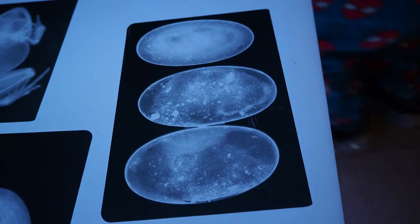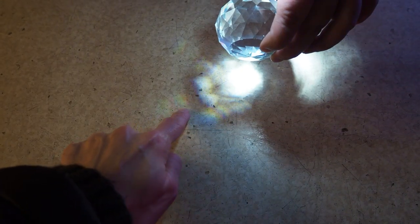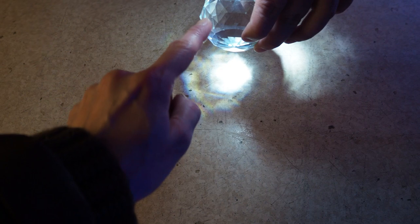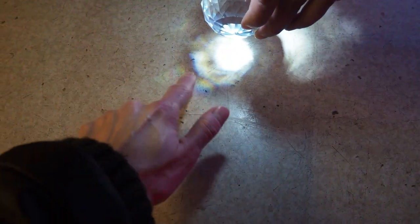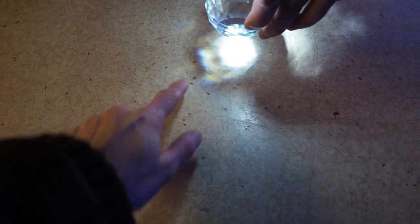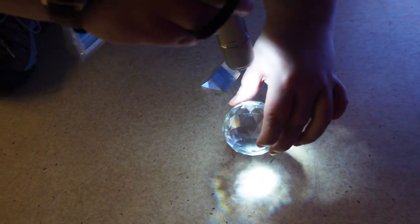That's the parts of the eggs. Here's a good rainbow. Red, green, blue. Do you see it? So she's shining a white light, and this prism is breaking the white light to show us the colors. That's why she says white light contains all the colors.